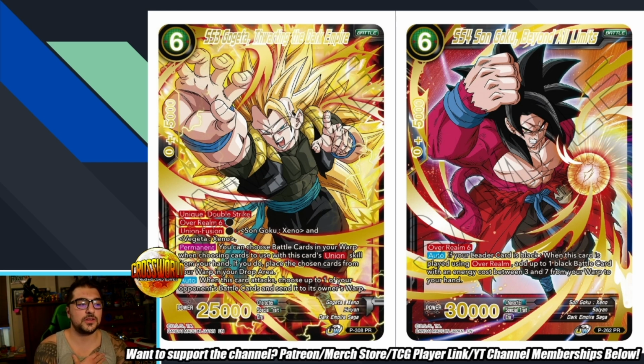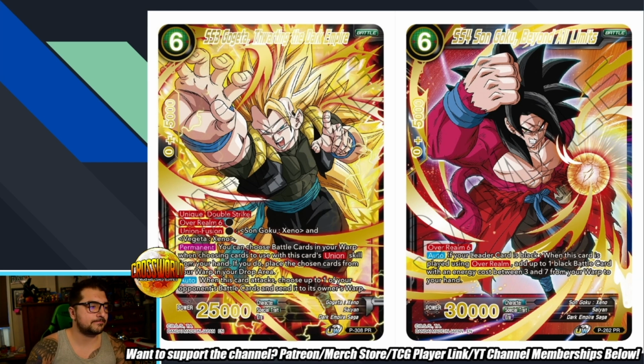But yeah, I'm also looking forward to this because I've actually never even owned a pair or a set of SS3 Gogeta, Thwarting the Dark Empire yet. So I'll be getting my first set of this card when Mythic Booster comes out. So I'm pretty excited about that myself.